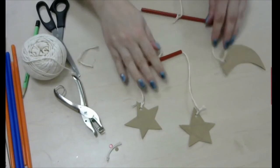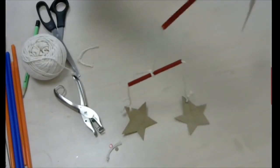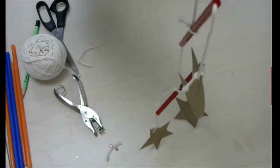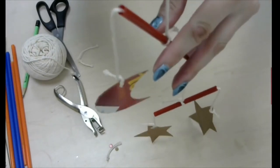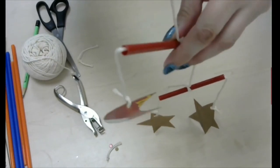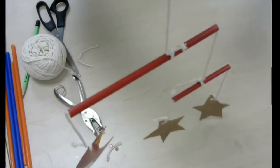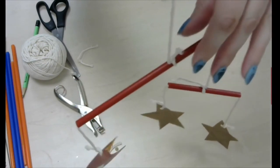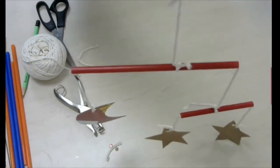So now you have it assembled. Balancing is the last part. You can see how it's falling all the way. It's almost going straight that way. So remember, you want to move the string towards the heavier part. It's the part that's pulling down. And just move slowly. See, if you push it too far, it'll fall the other way.